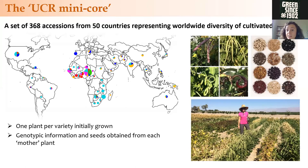And then that plant produced seed. I collected seeds from that plant and that's my mother plant. Okay, so I have the genotype information and I have the seeds from that plant. That's really important for maintaining purity and for all application purposes, so it makes it more useful. And then we keep increasing only seeds from that original plant. We make increases in the greenhouse, and that's how we keep this collection.